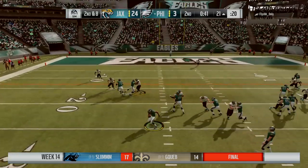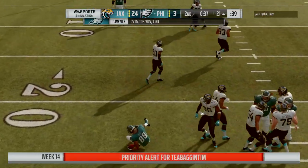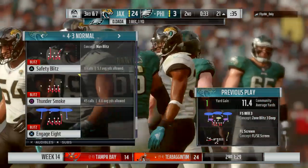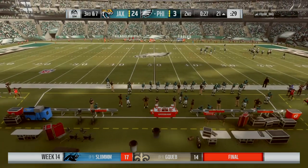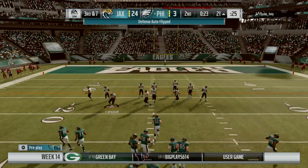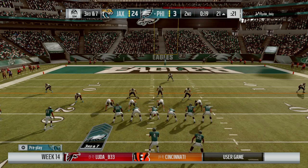Now Wentz throwing on 2nd down. Quick hitter here, it's complete. And he'll be brought down at the 21, just shy of the 20 in the red zone. That catch good for only a yard, and it'll be 3rd down. Let's go. The Eagles on 3rd down, 2 for 5 to this point. This is 3rd and 7.